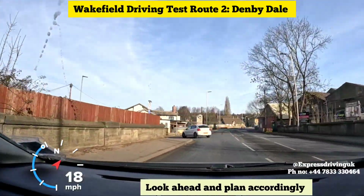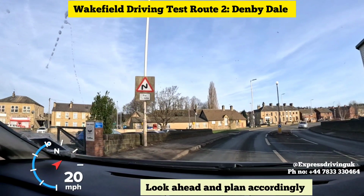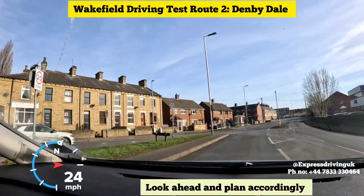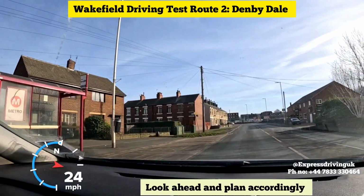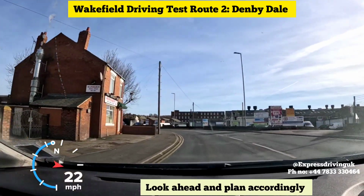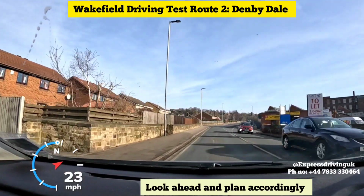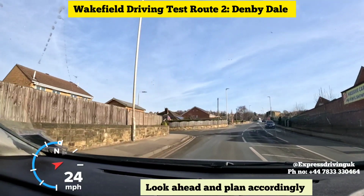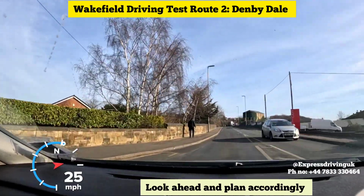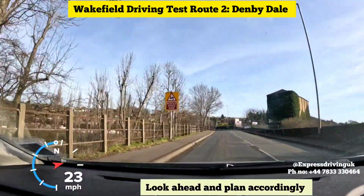We just follow the road ahead. Speed for the sharp bend. Well done. And as we can see, the warning sign warns us of another double sharp bend, so we will need to reduce our speed accordingly. Well done.